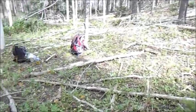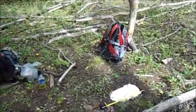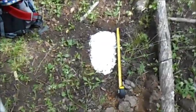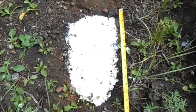And then out here we find a print that looks like it was made in the mud in the Rocky Mountains. The soil is really rocky up here. 6 inches wide, nearly 14 inches long.